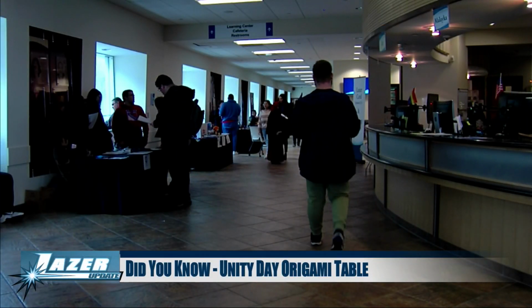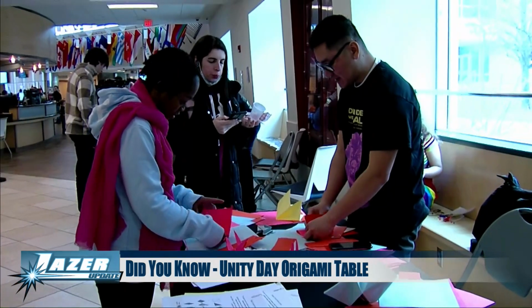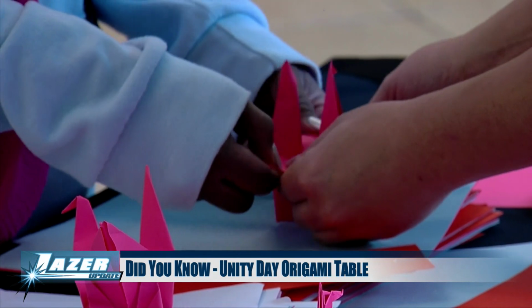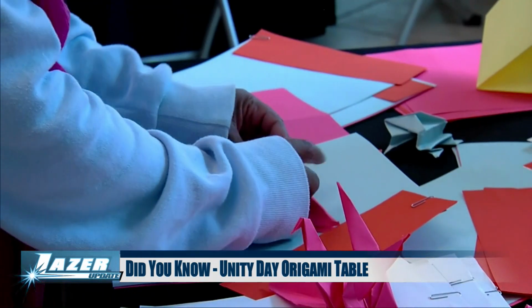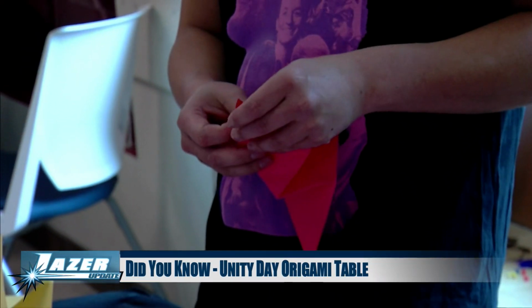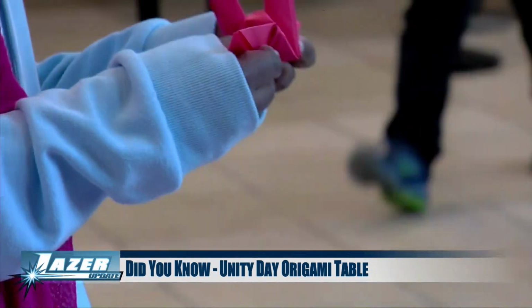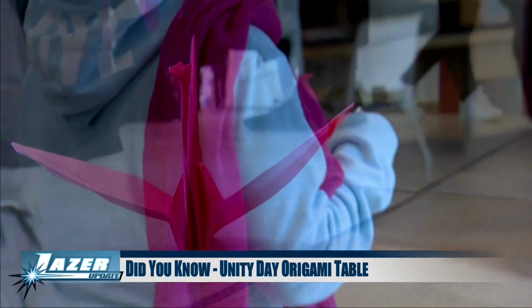Did you know that on Unity Day, there's a table that is hosting paper origami? The table is in the middle of all the event tables, being very easy to miss. It blends in even. The man hosting the table is teaching people origami from scratch with colored paper. He's also giving handouts to anyone who wants to learn on their own at home. Next time on Unity Day, look out for the table with the colored paper and folded paper animals.